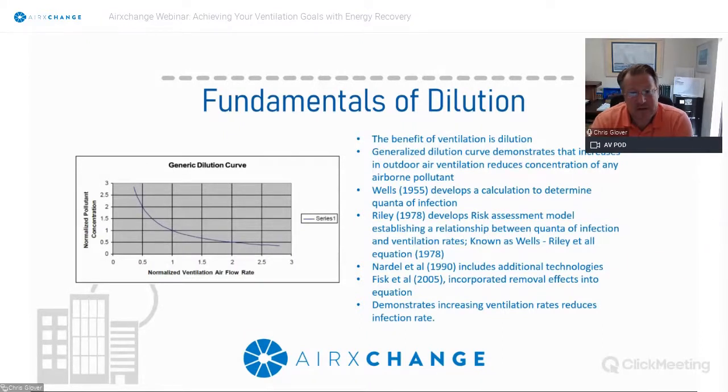Now, the generalized curve is typically used to represent what most folks consider normal occupied space air, not necessarily stemming from a viral or health-related concern, which everyone is acutely aware of right now. But that's not saying that there isn't a long history of studies that demonstrate the health-related implications as it compares to increasing the amount of outside air into the space.